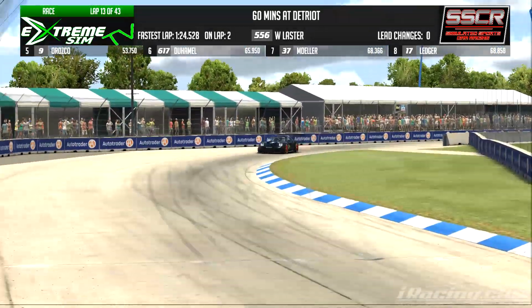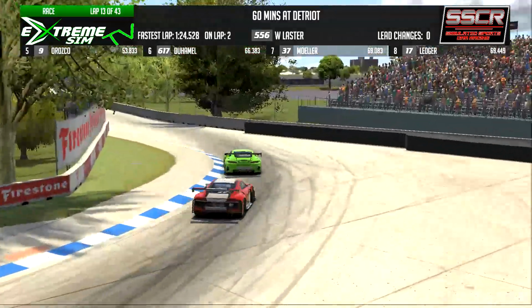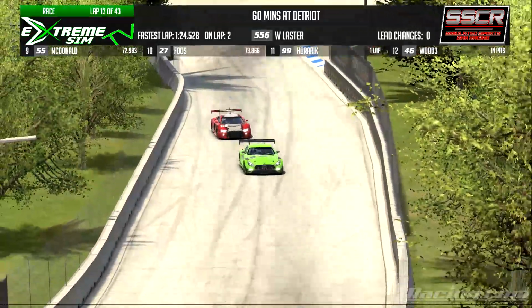We'll go back to that battle, Posted Note Racing still trying to hang on to the lead in GTD.